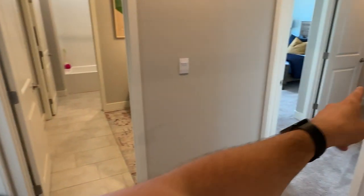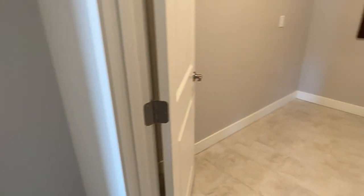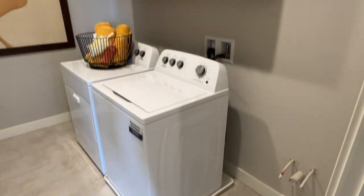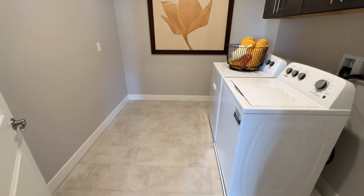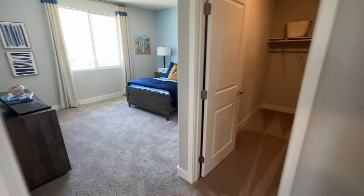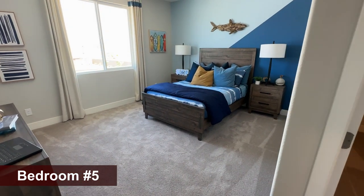One bedroom, two bedroom, bathroom in between. And then over here we have the laundry room, which is very spacious. You still get the sink, pre-plumb, upper cabinets. Then over here we have the bedroom on this side, which is, you guessed it, very spacious.